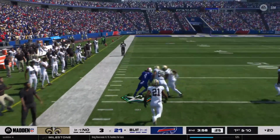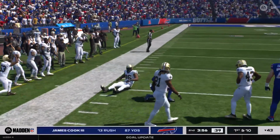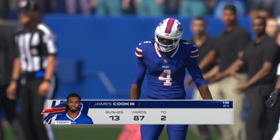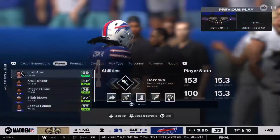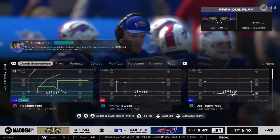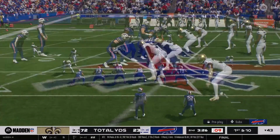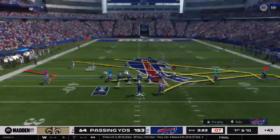Cook able to escape. And they're going to get this beyond the 40 before he's taken down. And he continues to have success running the ball here in the first half as he's already closing in on 100 yards for the game. One play has him up past the 40 already, and another 1st and 10.